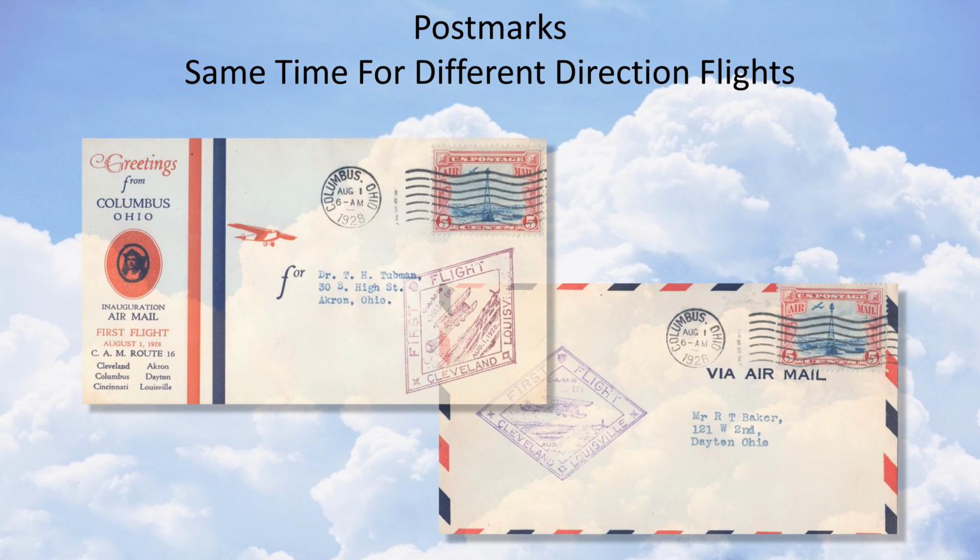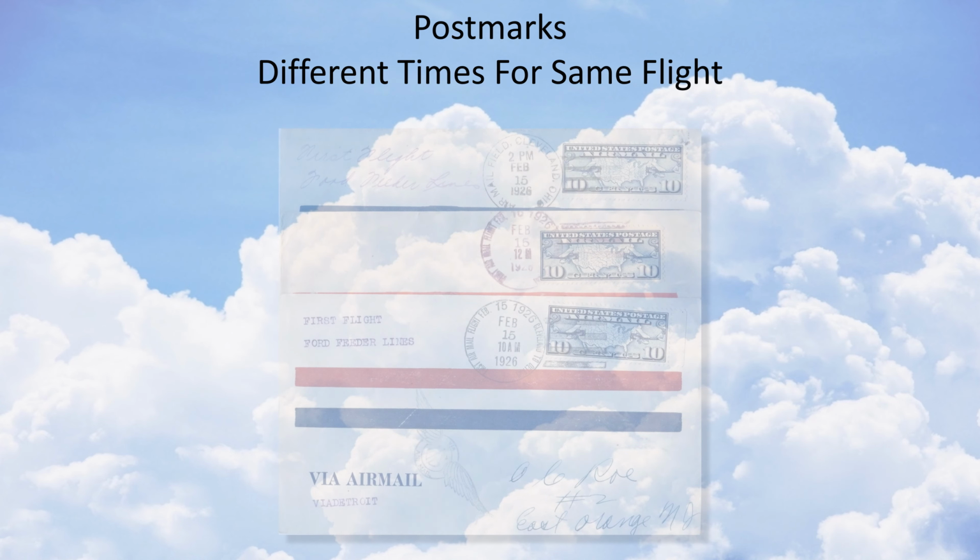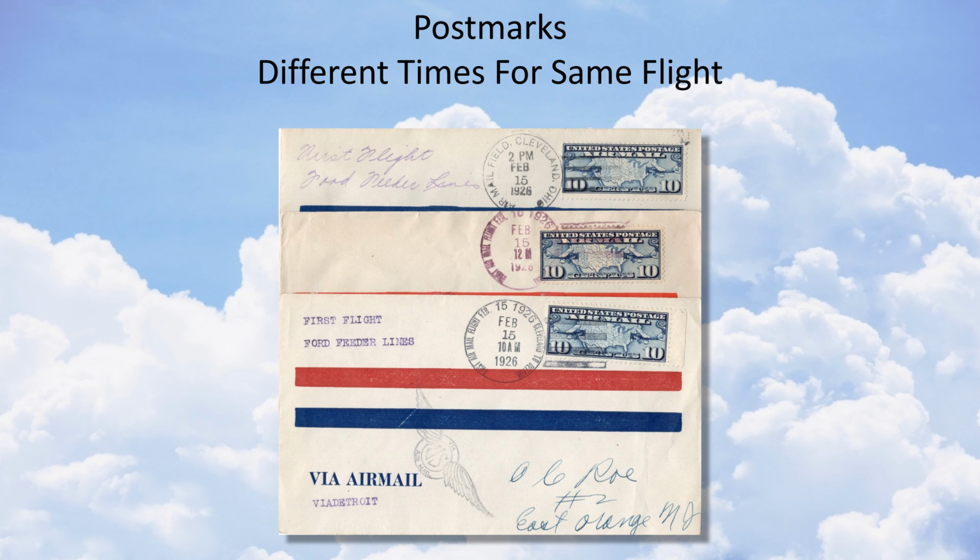There are exceptions. With the inaugural flights from CAM 16, the postmark times are identical for flights in opposite directions. The Columbus cover at the top is northbound and that below is southbound. Both have the postmark time 6 a.m. Another exception, though uncommon, is multiple postmark times for the same flight. In this CAM 7 Cleveland dispatch example, we see 10 a.m., 12 noon, and 2 p.m. in the cachet or postmark.